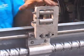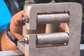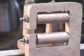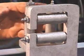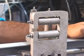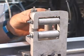The guide roller assembly is made up of four rollers. Two rollers will guide the line laterally, and two rollers will guide the line vertically. It's common that one or more of the roller assemblies may not come in contact with the line on many occasions.